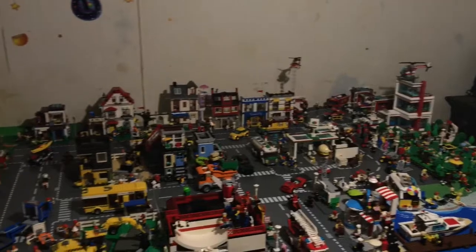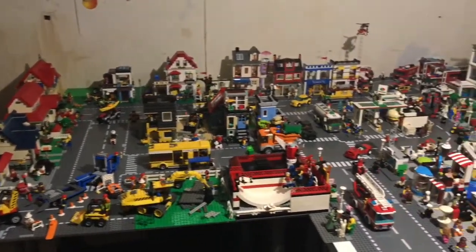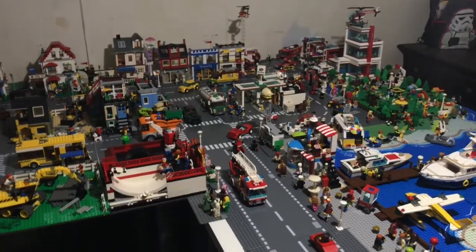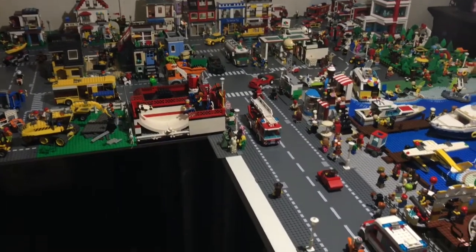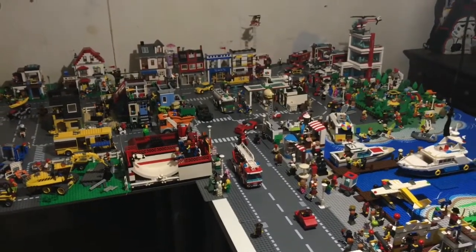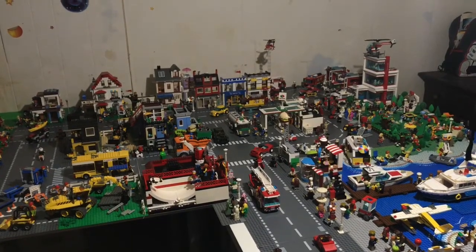Expansion plans are in mind. More buildings are in mind. Slowly but surely the city is going to expand. I've still got to put a table in here so we can start putting down our modular buildings. As I said before in a previous update, probably about 90% of the buildings you see here we already owned.